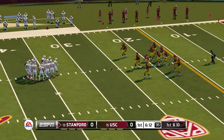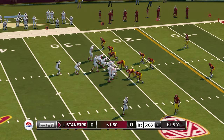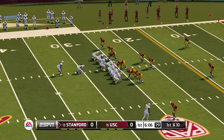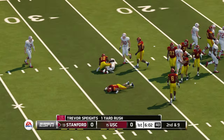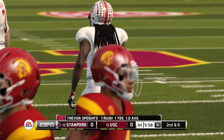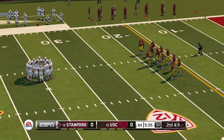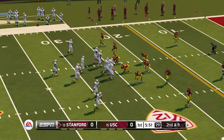Here's the 8th play of the series. He hits him hard at the 25-yard line. We've got a 2nd and 9 here. Ball on the 25.